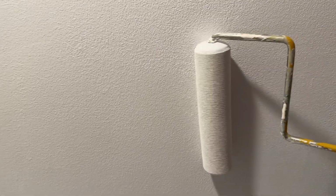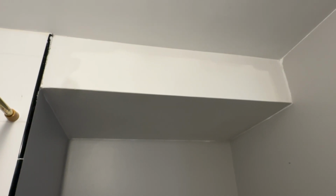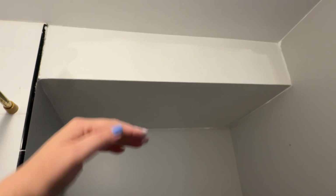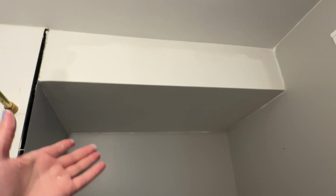Tip number 1 is paint. It's amazing how big of an impact a fresh coat of paint can give any space. Like a fresh coat of white paint on the ceiling, incredible. So this little box right here is a chase for obviously something, some plumbing, electrical, whatever. Now, originally this was painted the same color as the ceiling. I think I'm just gonna paint this and then the bottom part the same color as the walls, so it blends in together, so it doesn't stick out as much.